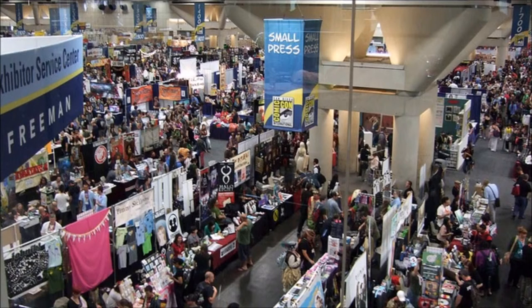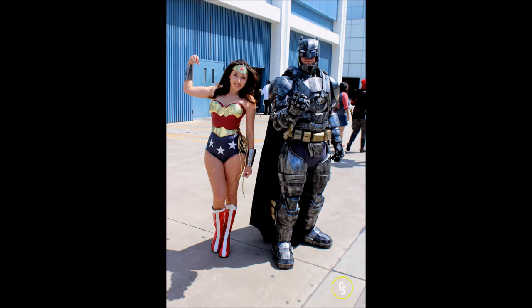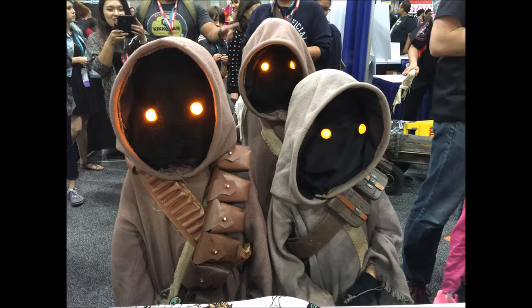Alright guys, I don't believe this picture is WonderCon, but it's a Comic-Con, I believe. This is a WonderCon booth, I know that for a fact, so this is what WonderCon really looks like. Alright guys, so I actually saw these people and I got to take a picture, not with them, but of them, so that was pretty cool. Alright guys, so I actually saw these kids as well. I heard their dad say, "We have a picture request."